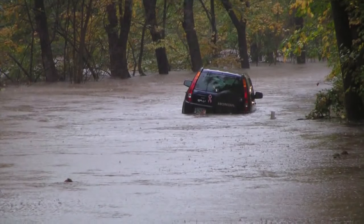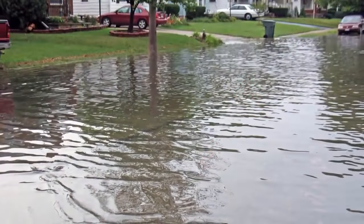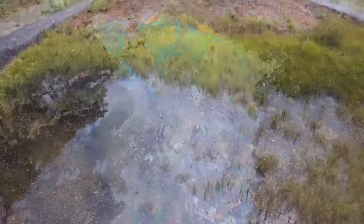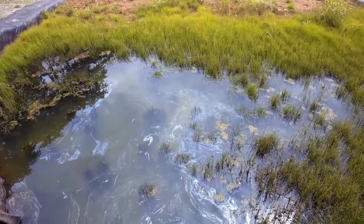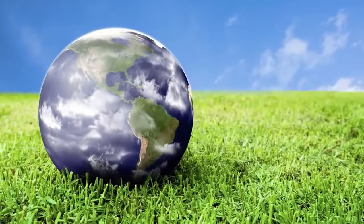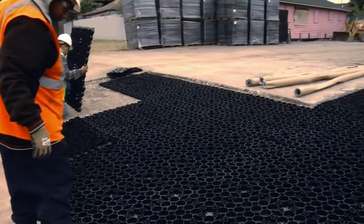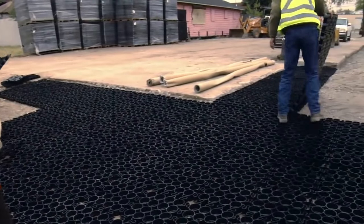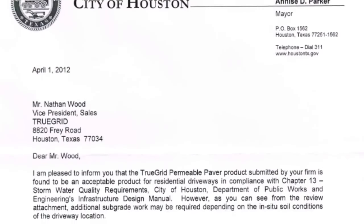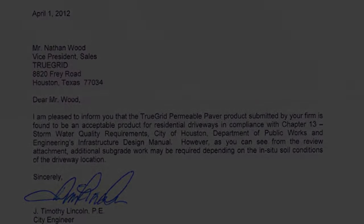Stormwater management is a huge issue for municipalities. Runoff from the ubiquitous use of concrete and asphalt causes flooding. Pollutants from gasoline and petroleum products stream off concrete lots and roadways directly into our natural aquifers, whereas the TRUEGRID system allows bioremediation to naturally remove these pollutants. Using TRUEGRID in your paving project with adequate rock or gravel subbase provides plenty of retention to satisfy city runoff prevention codes. In some cities, you can even escape taxes for impervious ground cover like concrete and asphalt.